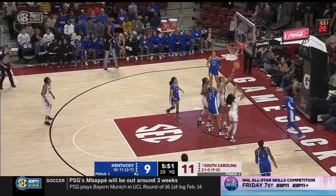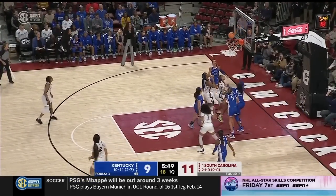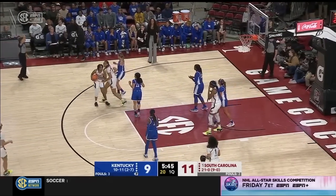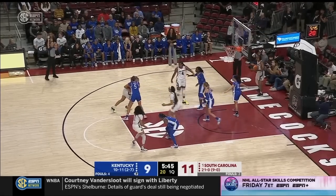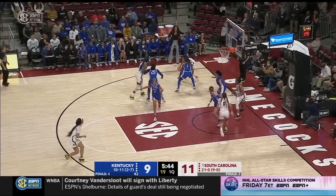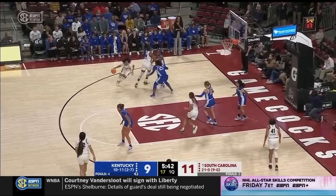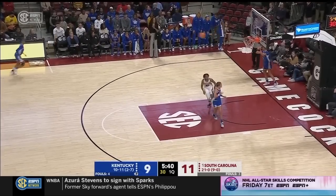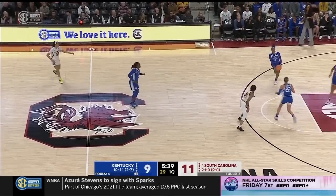Cook working the baseline. Victoria Saxton took the rebound away from her teammate, both of them crashing the glass. A little less than 5 minutes into the ball game. Well, she told us last year, it comes from her heart. She sure did. That's going to be an offensive foul.